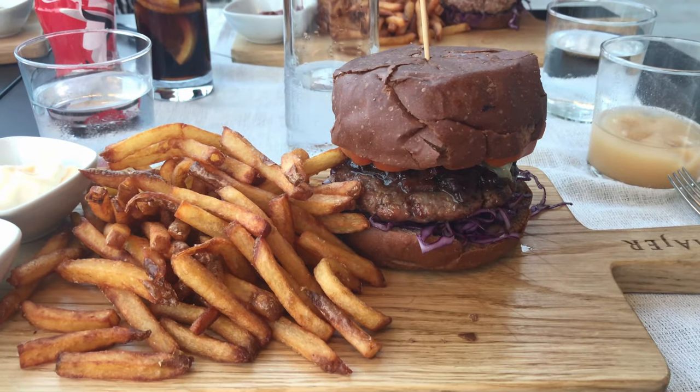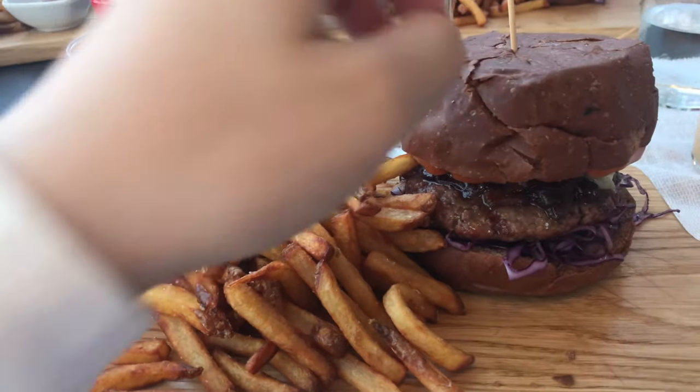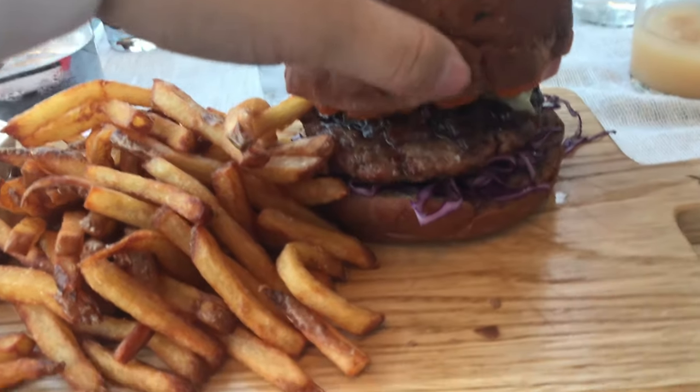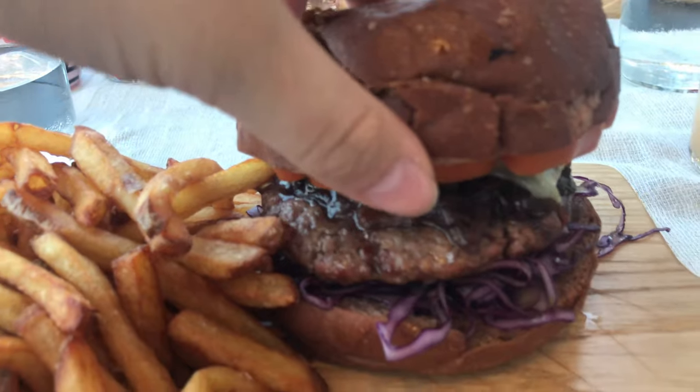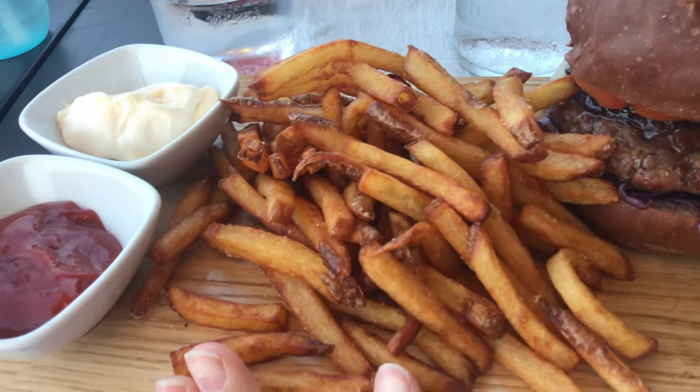So we went with burgers because they sounded really good, actually. So they have their own, this is from the butcher, they said, their cut of meat. And then it has a delicious tomato, some onions, cabbage, and some delicious french fries. I'm ready. Dinner was good.